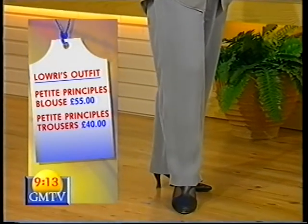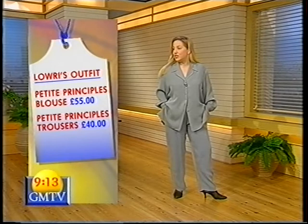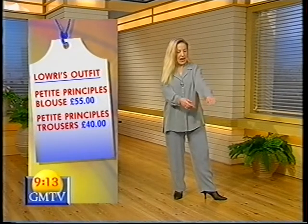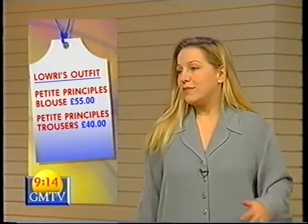Now, did you have a problem with any of that, Larry? Well, the trousers, you can see, are still too long. Even with 3-inch heels, I think they're too long. The sleeves, again, are a bit on the long side. I'm not going to mistake this for Calvin Klein, you know what I mean? It's not that great.